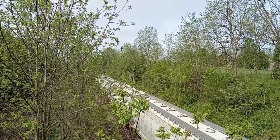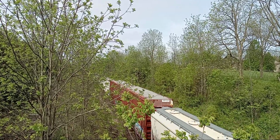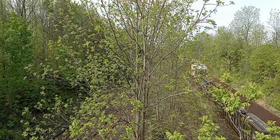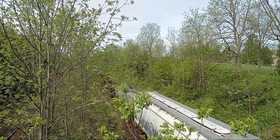Both Chicago bound, with two trains in one scene with BNSF trailing. So unusual. Oh my god.